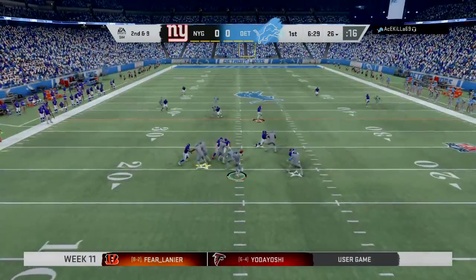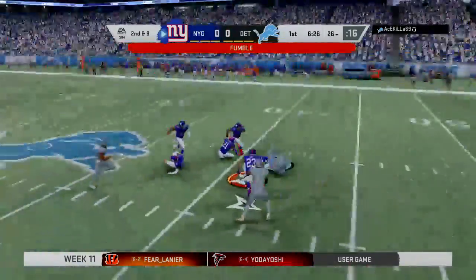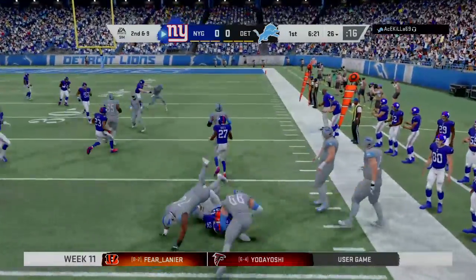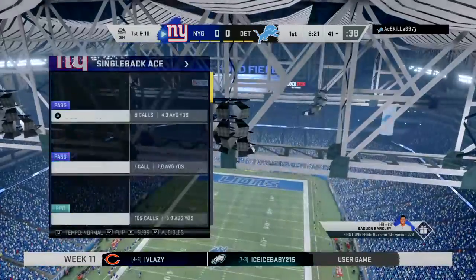From the gun, it's Allen. Open man, he's got him, the tight end Hockenson. And he fumbled it. It's on the ground. And the Giants have it. It's picked up. And they will finally get him as he's all the way down near the 40-yard line.